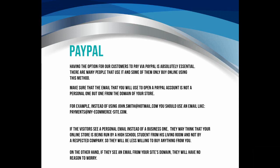Make sure that the email that you use to open a PayPal account is not a personal one but one from the domain of your store. For example, instead of using johnsmith@hotmail.com, you should use an email like this. This is because our customers will be seeing this email when making a payment. And again, this is to make visitors feel more comfortable and secure while making a transaction on our site.